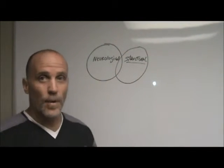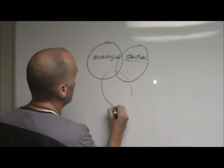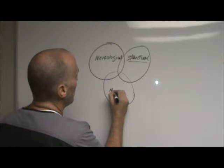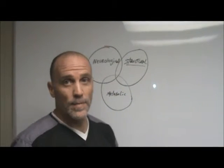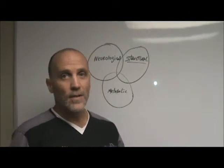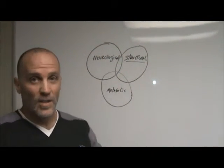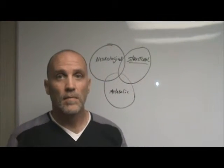Now, the last component, like I just said, is the metabolic. And metabolic is your nutritional aspect of it. Now, can you get results by not attacking all three of these areas? Yeah, sometimes you can do just a flat-out neurological program, and you might be able to get good results.